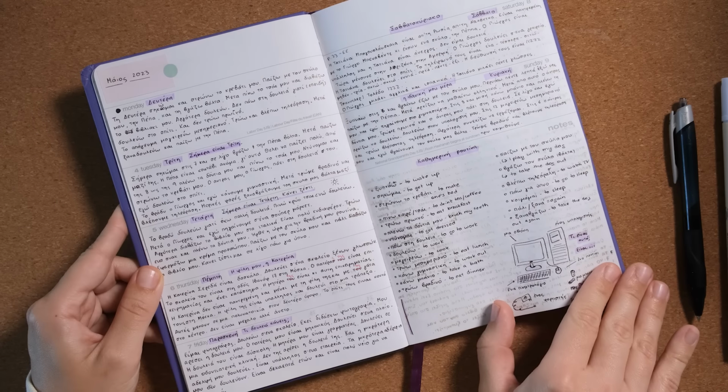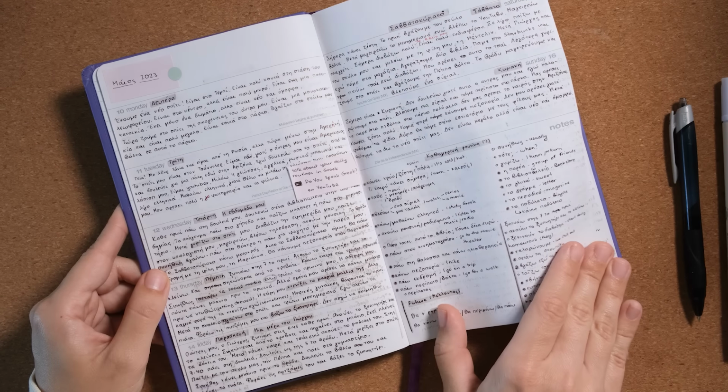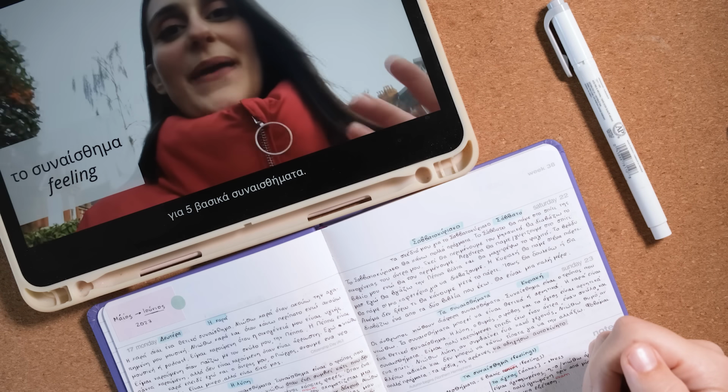Because I use a literal planner as my notebook, you might think that what I do in it is journaling, but in reality, it's not really the case. The truth is, I don't really have a specific goal or format when it comes to what exactly I'm going to write, and it basically differs from week to week. It might be journaling one week, talking about human emotions the next week, then describing my daily routines or daily routines of the people that I know, and so on.